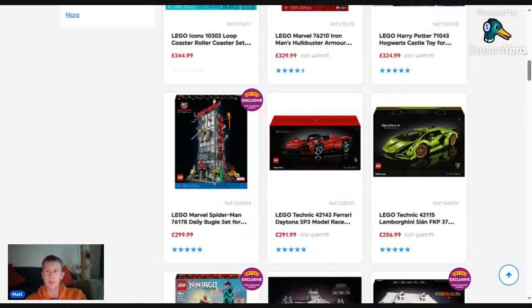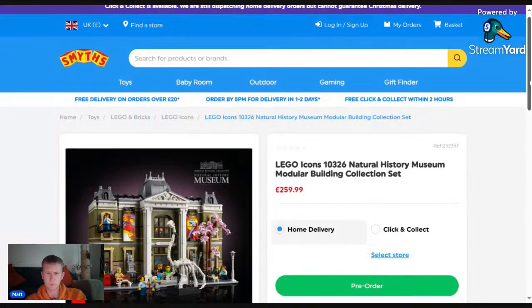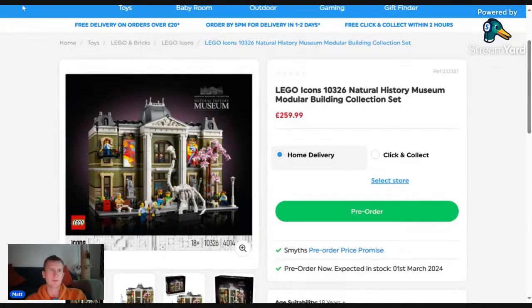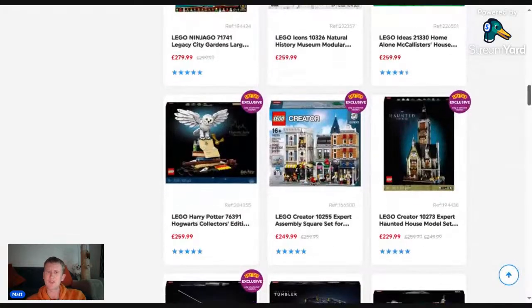So your Home Alone house has gone back up to full price. So that's $259. The museum isn't even out here until, when does it even come out? 1st of March. So they're really advertising that early. So I say it's an interesting tactic by this website at the moment. So $279, from $299 down to $279 for the gardens. But they haven't advertised that they're getting the market. So that'd be an interesting thing.